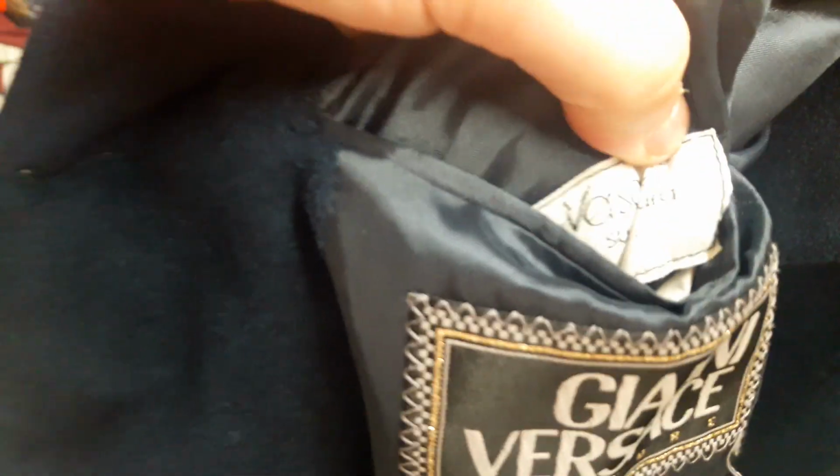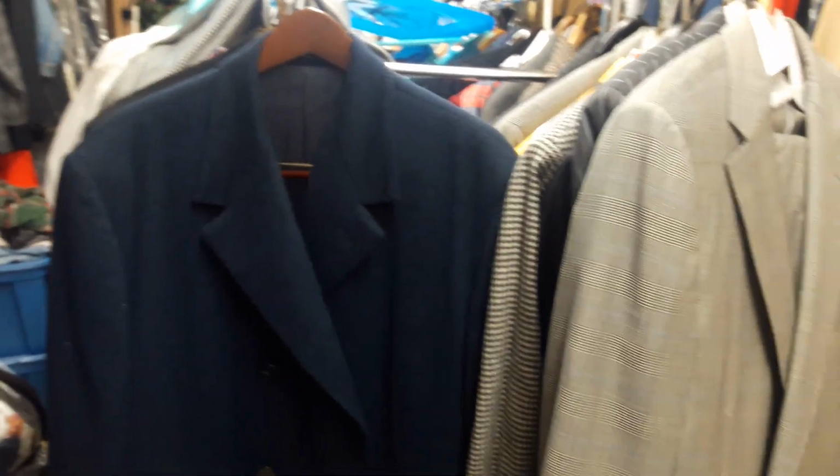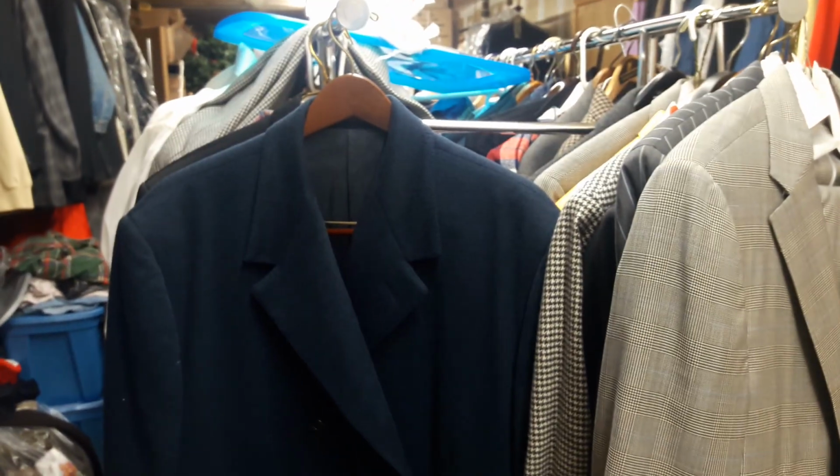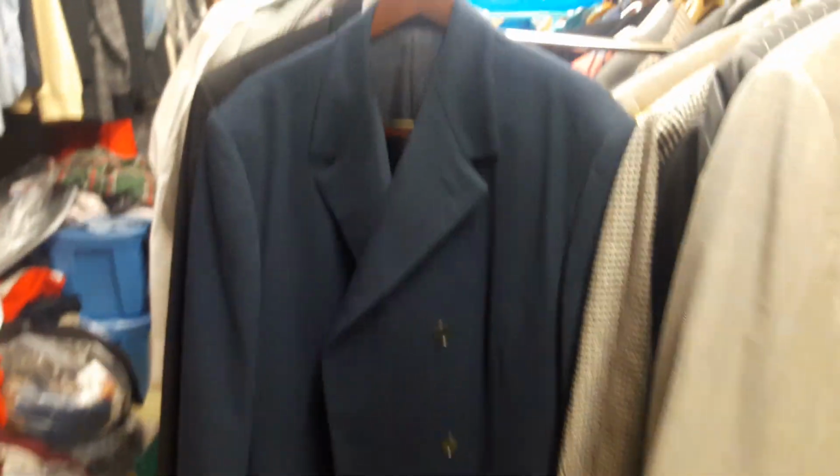There we go. I don't know if you can see it. This label is from the early 90s, before his death, Gianni Versace. Anything that you can find Versace, Versace is a very funny brand. Some stuff you'll pick up, and I have one shirt that's a newer Versace, and I can't give it away. The suits, the newer stuff, really don't do well, but the Versace that was from before Gianni Versace died, or even a few years after he died, does very well.